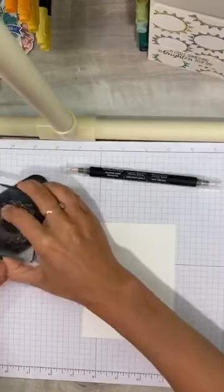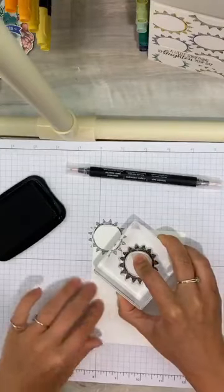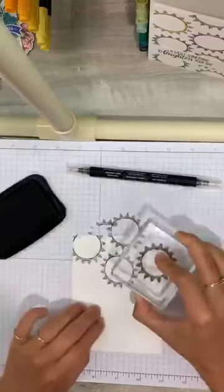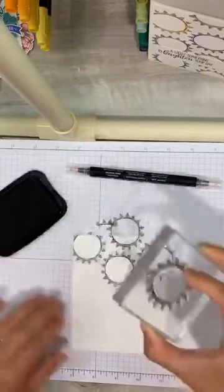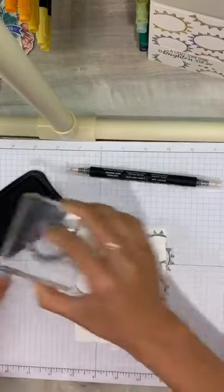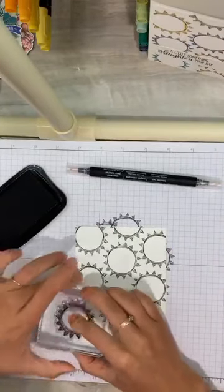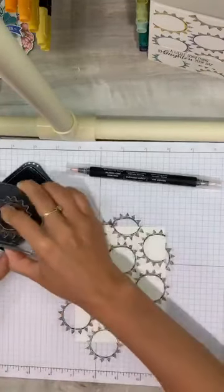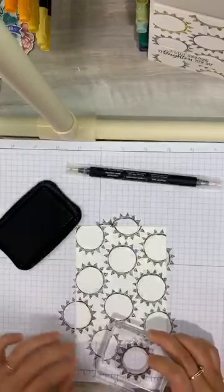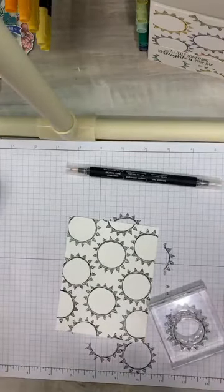Now, we're just going to ink up our sun and stamp it randomly all over our sheet. So again, we're making our own designer series paper here because, you know, I'm a fan of that. Just keep going on your Whisper White layer here, filling up as much as you can. And we won't really be able to put anything there, but let's just go ahead and, yeah, that's good. And now wash your stamp before putting it away.